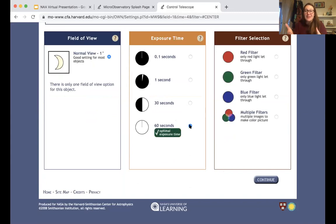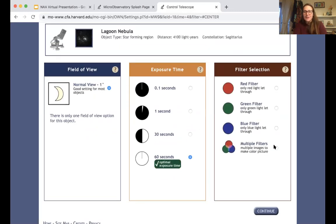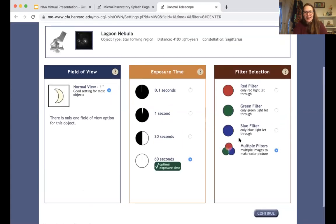This is one of our ways to make this a little easier for users. So hopefully it'll guide you towards choosing the best options for the object you're choosing. And I'm going to take it in multiple filters, meaning I'm going to take it through that red, green, and blue filter like I talked a little bit before, so that later I can put all those images together and create a true color image of the night sky.